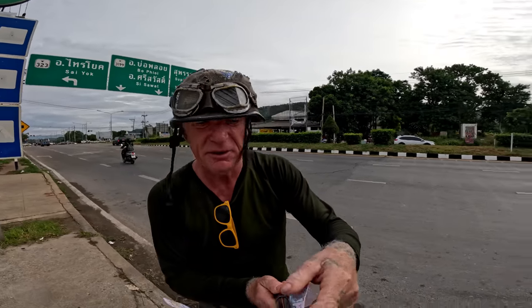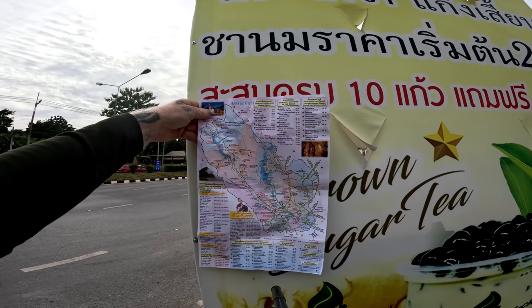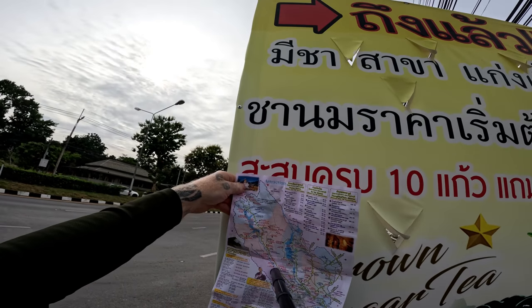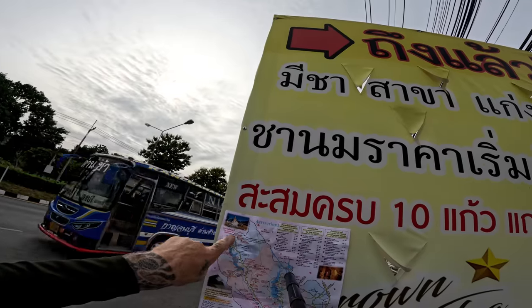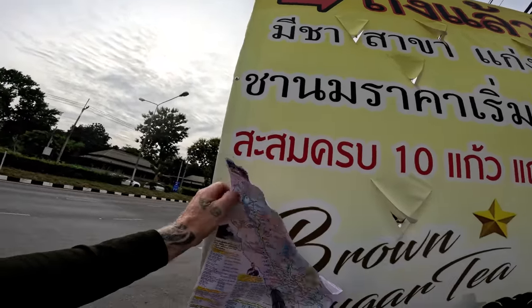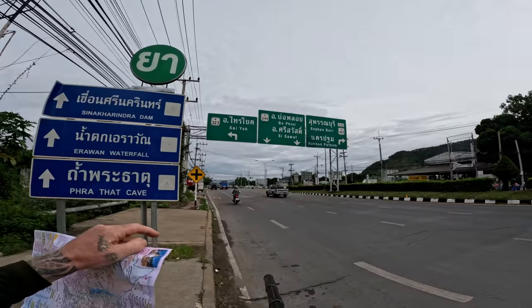Right, the tourist map. Here you go. Right, here is the tourist map of the Kanchanaburi province. And there are two main roads. There is this main road and there is this main road. Now to get to Kanchanaburi there, that's about 250 kilometers. That's a long way.